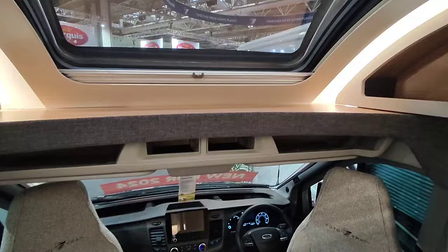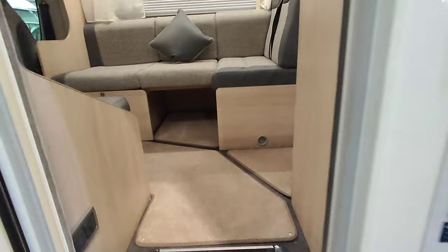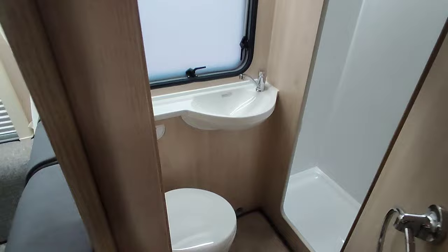It's got a nice skylight on top. This is a nice one because it's got the electric scooter in the back. It's the Expedition C73 Auto Trail on a Fiat chassis. Got the upper bed and a rear bed. Got your sink, cooker, and bathroom, shower. Lovely rear bed.